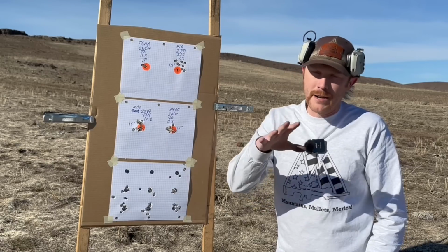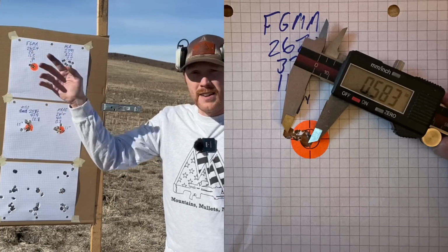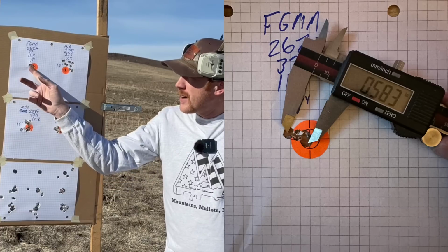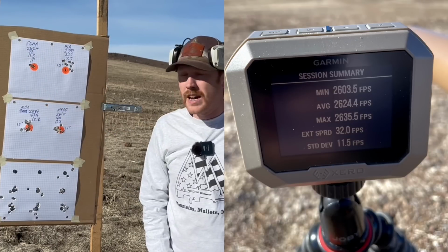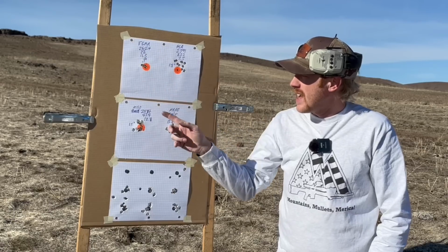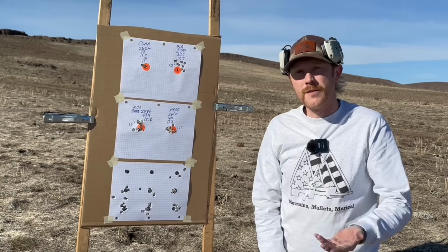Next up, I forgot to hit record, but I did fire 5 rounds of Federal Gold Medal Match right here out of the MRAD. Those 5 rounds, I just wanted a frame of reference versus what my hand loads are doing. These 5 rounds are about 0.7 inches, average speed of 2624, extreme spread of 32, SD of 11.5. So velocity is a little bit higher. SD is in line with what I'm seeing out of the hand loads. Now this is just a 5-round group, but that's a 0.7 inch group. That's the tightest group of all.